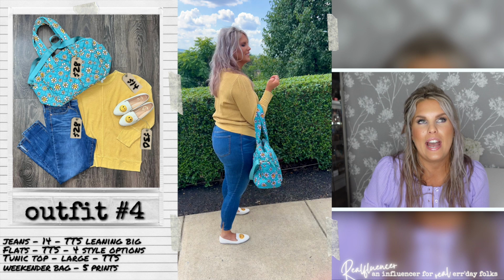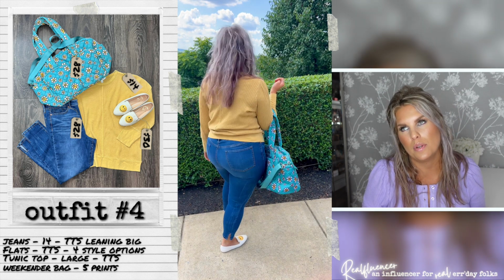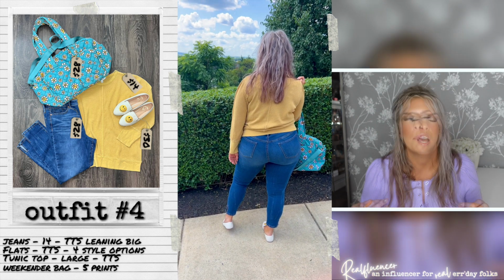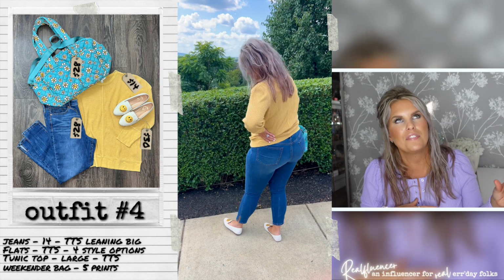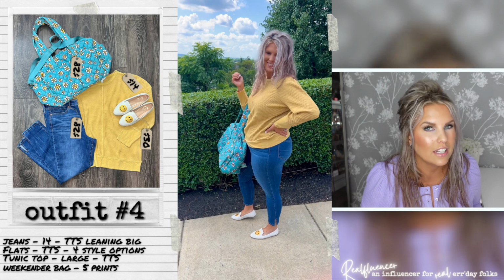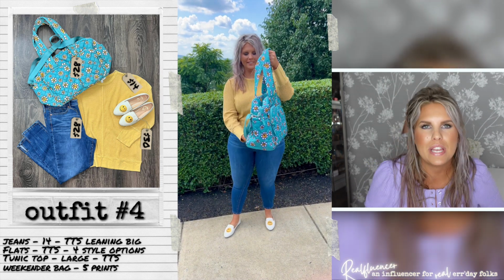This Weekender bag from No Boundaries. I really like the yellow in this bag, and the yellow in this bag is actually peace signs. I know it's not the same as smiley faces, but I thought that was a cutesy, fun, whimsical pairing. Smiley faces, peace signs, yellow, yellow, yellow. We're feeling mellow in our yellow. A cute but put together look for a fun weekend.